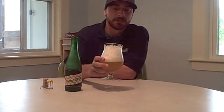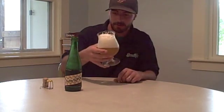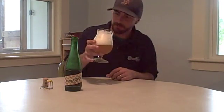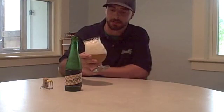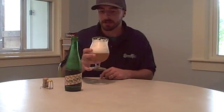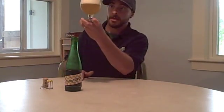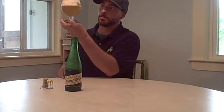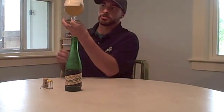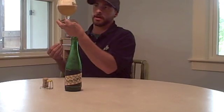The head is real dense, real creamy, real bright white. It's got some big bubbles, some small tight bubbles. I mean, it's kind of all over the place as far as having one particular style of head, but it is a really crisp, bright white. And as far as the body, it's definitely cloudy. It's bottle conditioned, so you're expecting a haze, and it's a real traditional, bright straw kind of golden color to it.